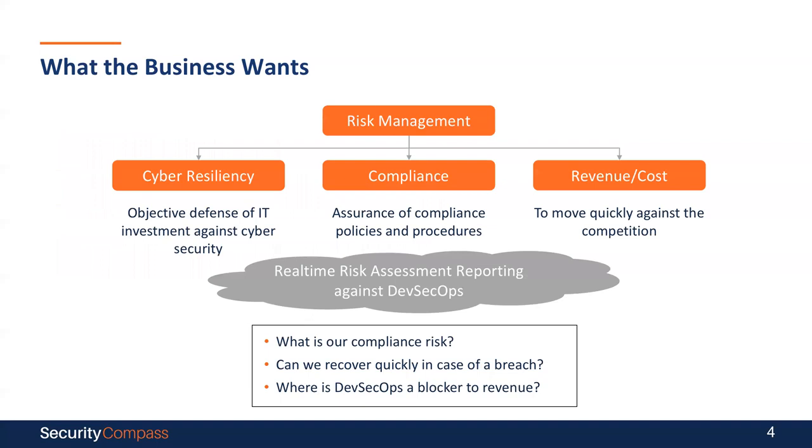So when we talk about business and business enablement, DevSecOps and risk, many times I've found that there are overloaded terms that are being used. And so it's important initially to ground our conversation. What does the business actually want? When it comes to security, the business is interested in three things primarily: cyber resiliency, compliance, and revenue.